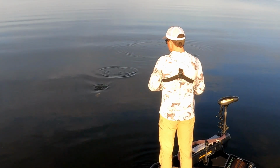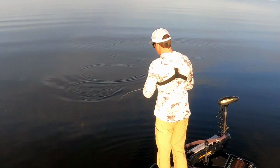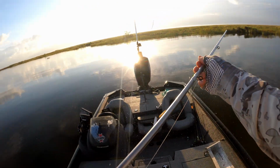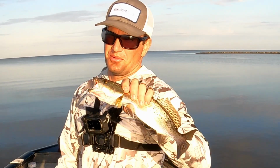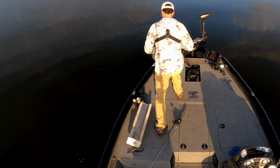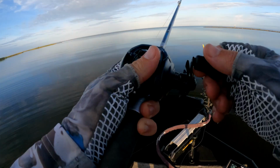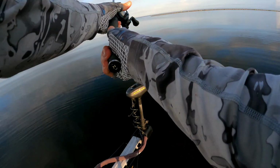Oh, it's not that big of a fish, but I'll take it. Wham. More topwater speckled trout. Put you back into the water, bud. Here you go, go get bigger. Thank you. Speckled trout number two. All right, let's get this bait right back out there.